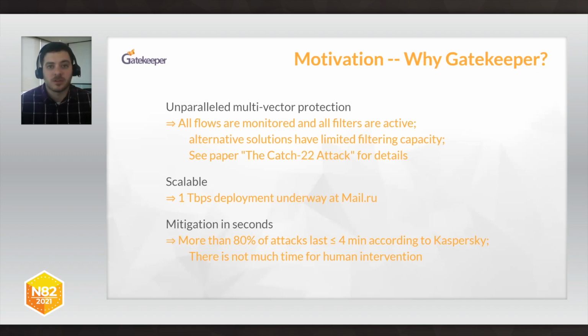Along with that multi-vector protection, Gatekeeper is scalable. Many of these infrastructure layer attacks are, in relative terms, fairly small, right? Less than maybe 10 gigabits per second. But Gatekeeper architecturally, and with a lot of the optimizations that are built into it, has the ability to scale. So we actually have a partner deploying Gatekeeper that's looking at a 1 terabit per second deployment. And that partner is mail.ru.